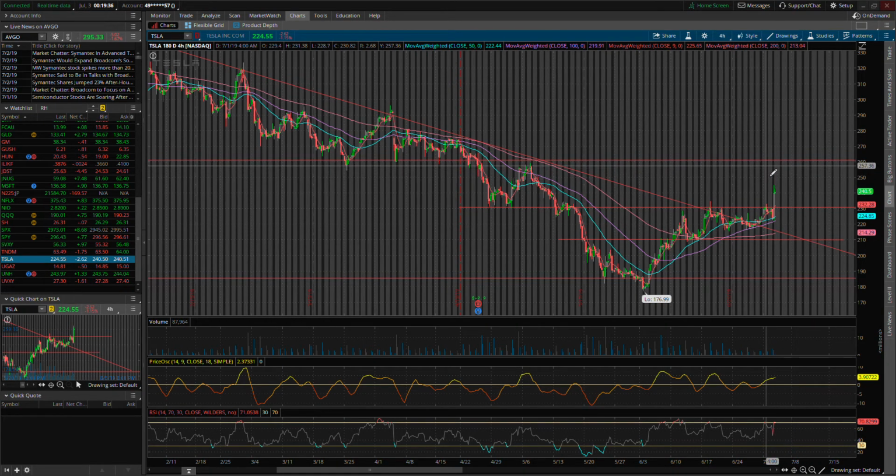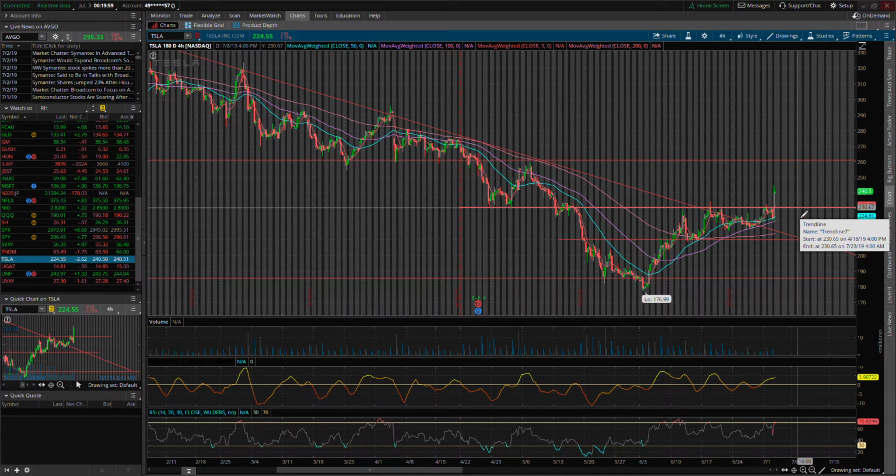But if we do move back down, we definitely want to see this 230 level hold. You can see how many times we came close, hit it here, came close again, hit it here. So this is a support line now that we have broken through it. But again, if we were to break the 230 level coming back down, maybe we backtest this trend line more clearly and then see a rally.